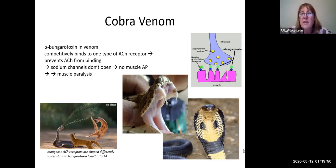And so that's what the picture on the top right is, where the green is showing this thing that the cobra venom has. It's binding to one of the types of acetylcholine receptor, which then means when the synaptic vesicle releases the acetylcholine, there's no place for the acetylcholine to bind because there's already something sitting in there. And so if acetylcholine can't bind, then those channels can't open. We can't have sodium go in. We can't have our action potential. We can't have muscle contraction. So that gives a paralysis.